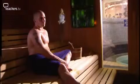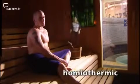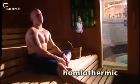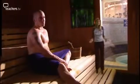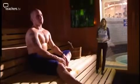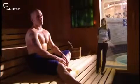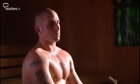Humans, like all mammals, are a warm-blooded species. We refer to them as homeothermic. We can control our own body temperature to a certain extent at around 37 degrees centigrade, despite changes in the temperature of our surroundings or indeed from the heat we generate for ourselves through exercise or internal chemical reactions. So what happens when we sit in a sauna or sunbathe on a tropical beach?